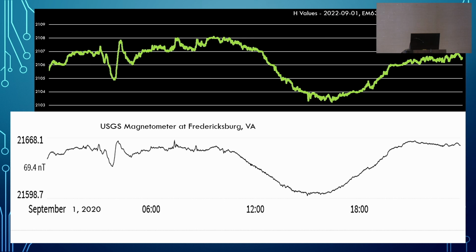The similarity between the curves that we see, all the way down to little jogs, we've seen this before. Unusual looking little jogs. They show up very nicely in our homebrew magnetometers.